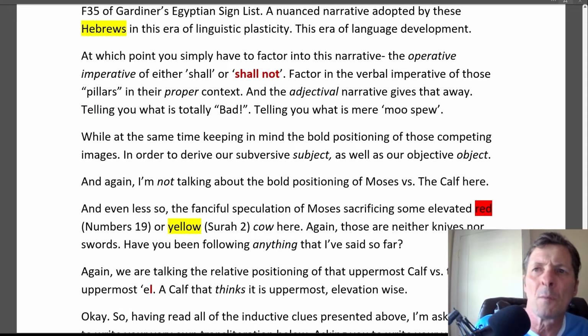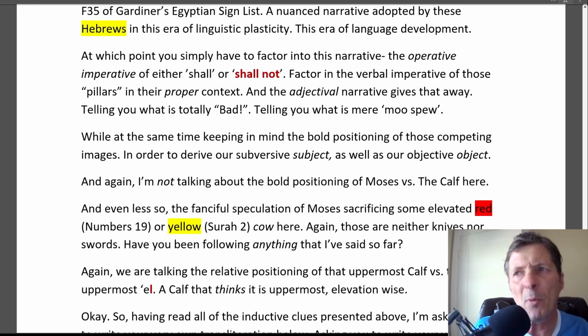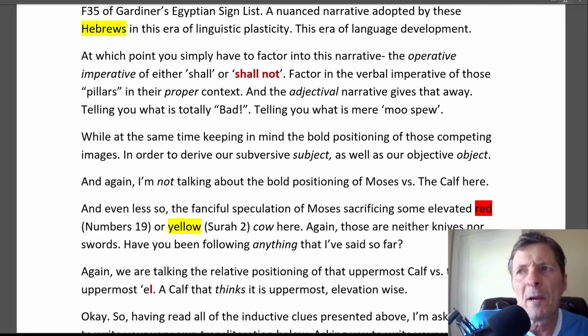At which point, you simply have to factor into this narrative the operative imperative of either shall or shall not. Factor in the verbal imperative of those pillars in their proper context. And the adjectival narrative gives that away, telling you what is totally bad, telling you what is mere moose pew, while at the same time keeping in mind the bold positioning of those competing images in order to derive our subversive subject, as well as our objective object.